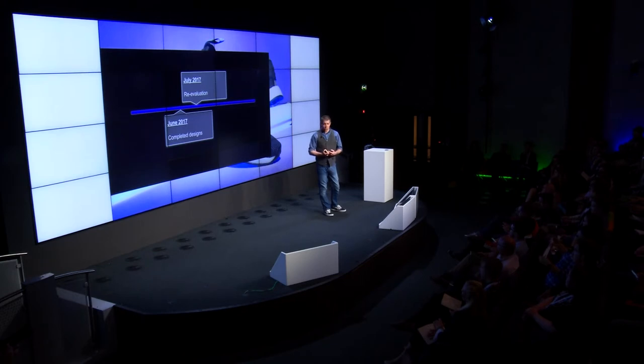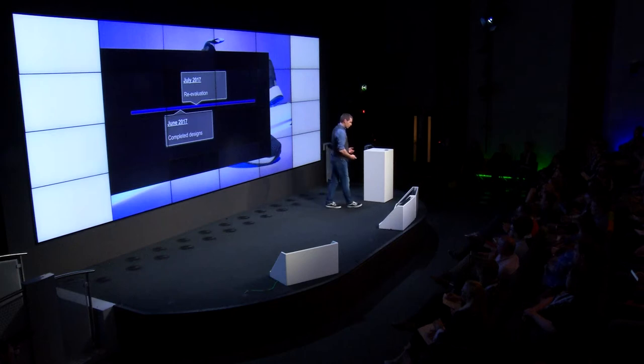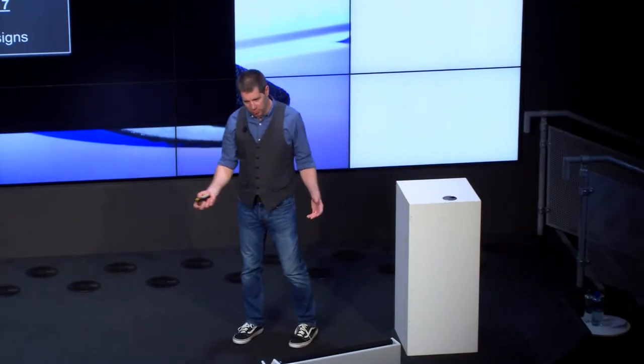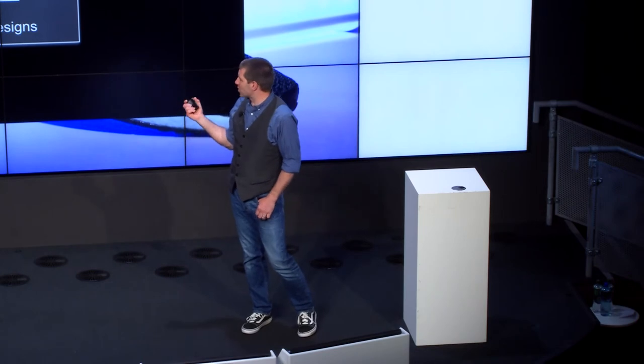So it wasn't completely back to the drawing board, but we had to take a bit of a look at ourselves and see what was important about this design, what we could look at in later phases so we could do this in a more measured way, which we did. In November 2017, we actually had completed designs. November, not a quiet time in retail. Black Friday, Christmas. So there wasn't a lot we could do in there.